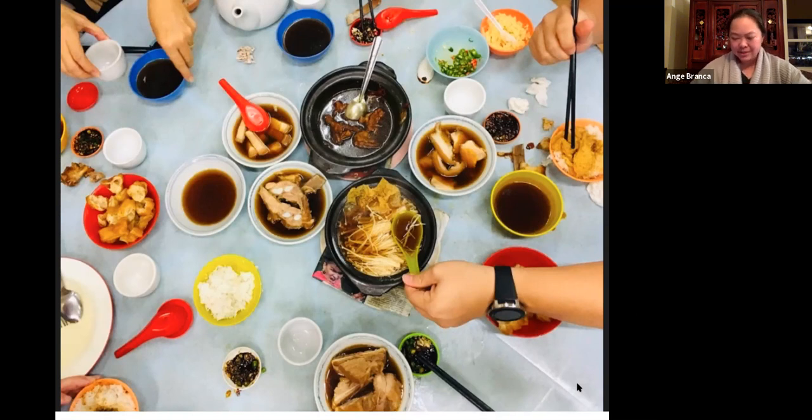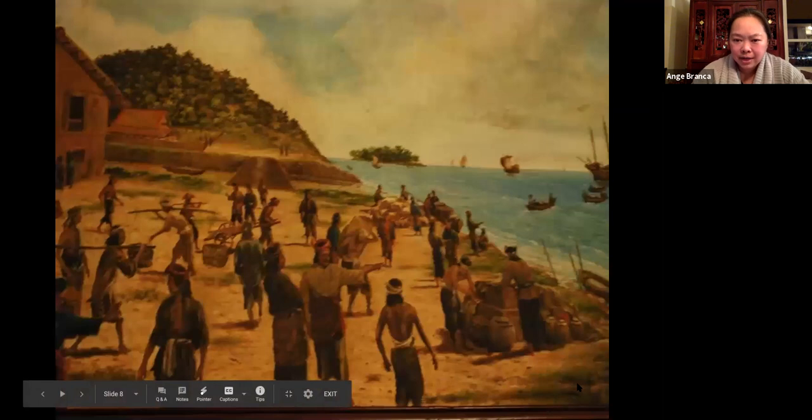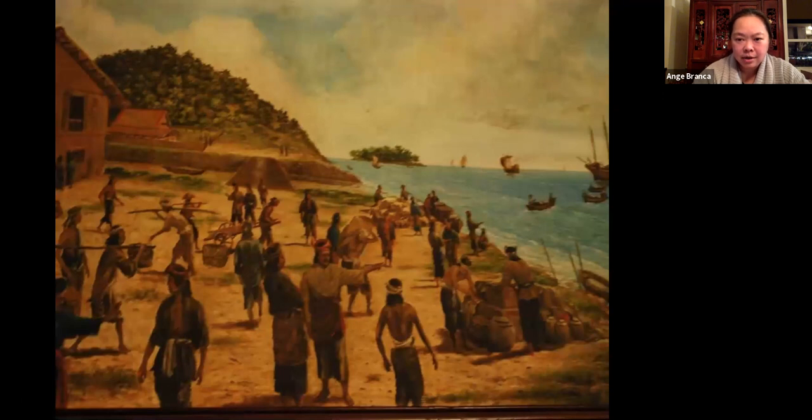But one of the most significant things that really changed the world to what we know of today, if we go to the next slide. Like I mentioned, this port of Malacca was at that time, in the 1400s, the most important port town for the trading of all these spices. And by the end of the Middle Ages, Europe had already gotten wind of it. They had already started to learn about that whole region and the port of Malacca.